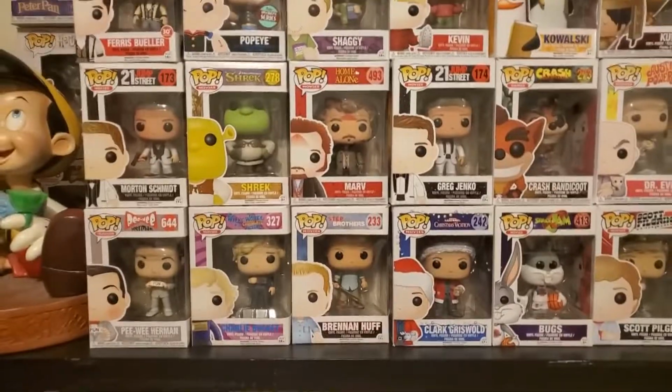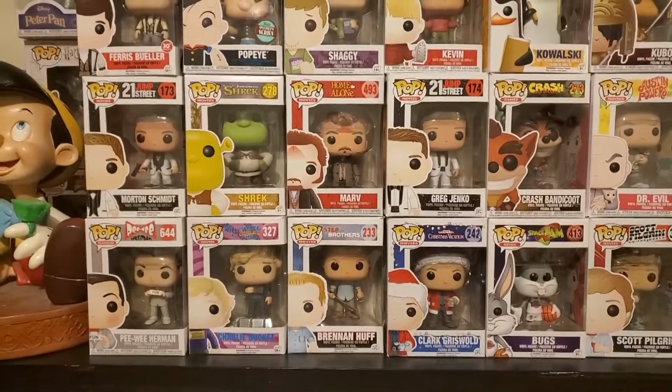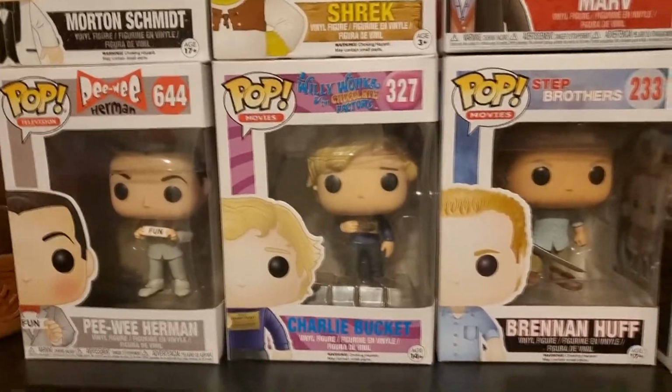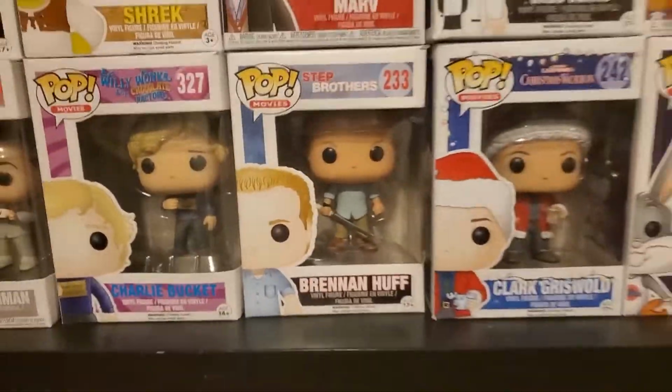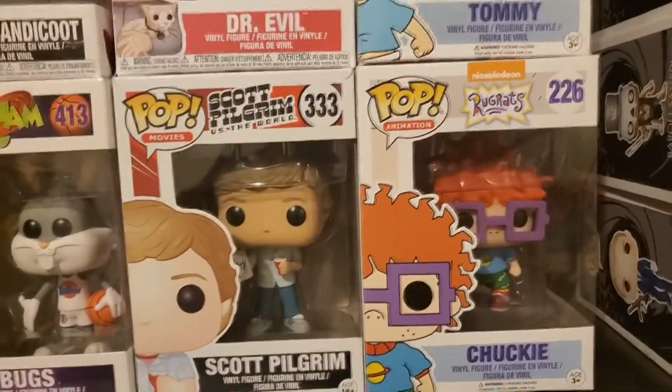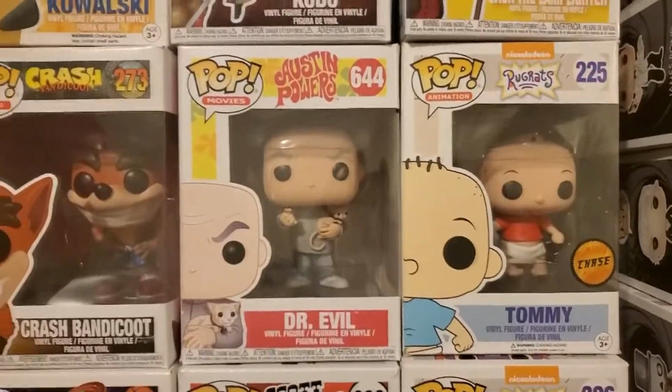Then here I have some movie ones and miscellaneous ones as well. Let's go through the bottom row here. We got Pee-wee and Charlie Bucket, Vernon Huff, Clark Griswold, Bugs, Scott Pilgrim, and then Chucky from Rugrats. Got the Chase for Tommy, Dr. Evil.